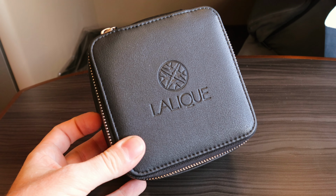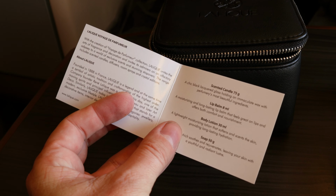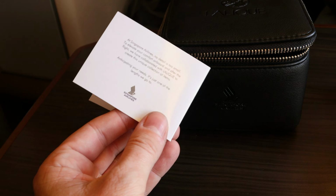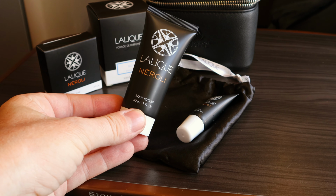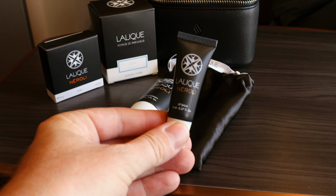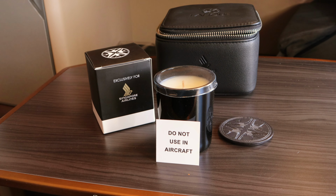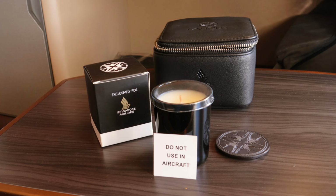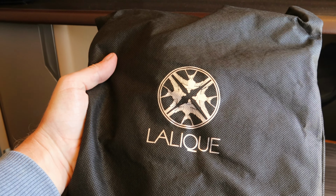Continuing with the amenity kit provided on this first class flight. Singapore Airlines still teams up with Lalique for their kits, and this sturdy box made from fake leather is no disappointment. There are only 4 items in this kit, but slippers, an eye cover and socks are readily available separately upon boarding. As you might expect, the candle is not meant to be used on board. And when flying first class, you actually get pajamas from Singapore Airlines.